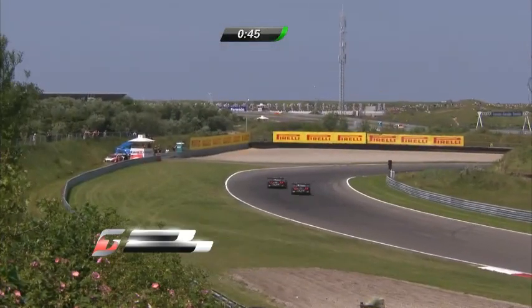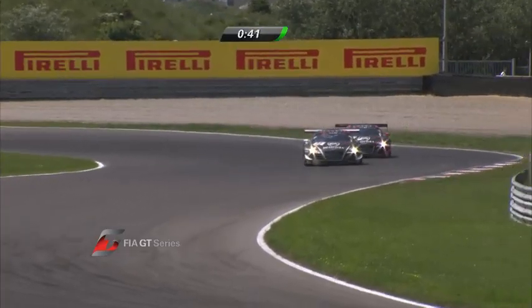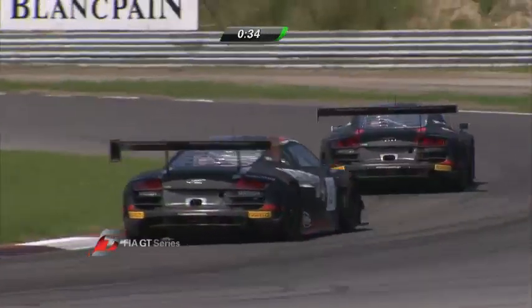Down into the hairpin at turn 7, little nose up the inside from Frank Stippler, not close enough, and what you don't want to do is take out your teammate. WRT have had that happen to them in the past. Last year at Zolder, 2 of their drivers came together.